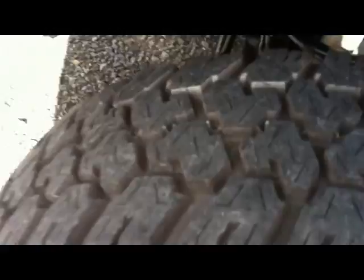Brand new Cursor Mastercraft tires on it right there. Everything is good to go. Front end parts have been changed. Stabilizer links, all that. Control arm bushings are all good. Brake lines, all original on this truck, because that's how you want it. We don't sell anything rusty.